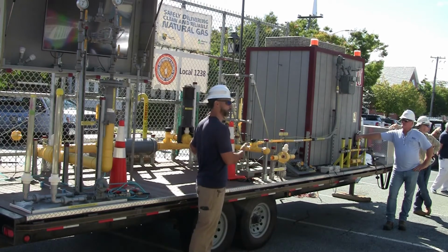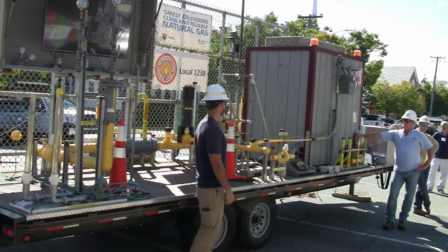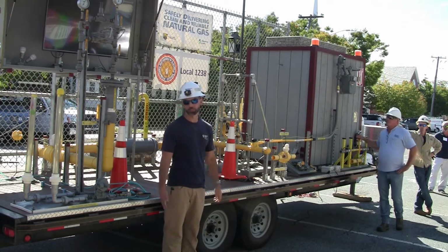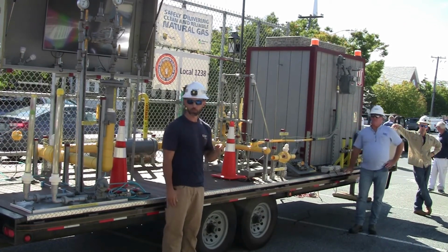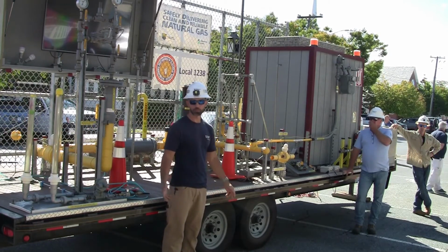Sometimes we don't bring that up enough to people to tell them what that actually is. A vent for the casing. Yeah, basically a vent, it's exactly what it is. And then we inspect those, I think yearly, someone goes around and inspects them to make sure there's no leaks anywhere on them.